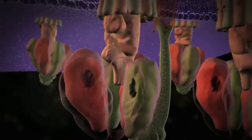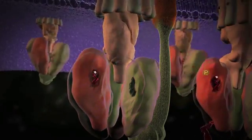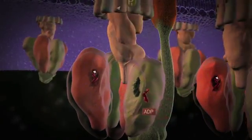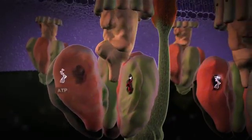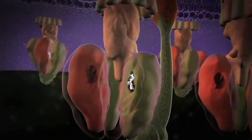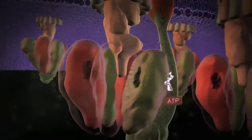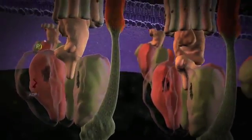When the bottom subunits open, a spent energy molecule called adenosine diphosphate, or ADP, enters the machine. The mechanical motion causes the ADP to bind with an additional phosphate group, creating the ATP energy molecule. And the ATP drifts off into the cell, ready to power some biomechanical reaction.